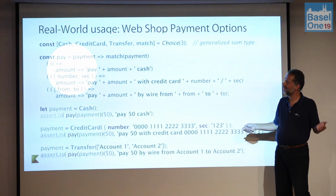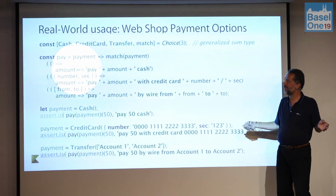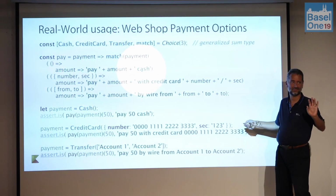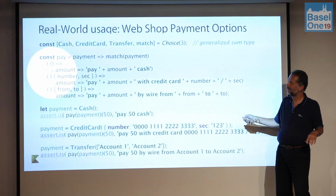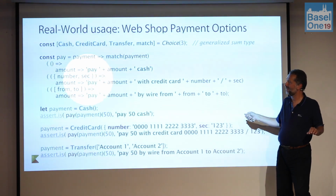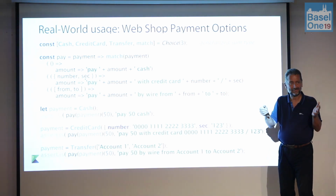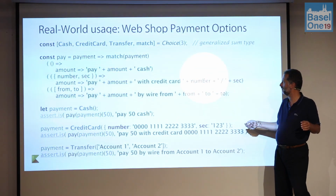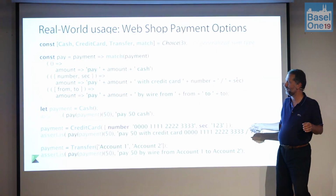So the amount that comes in will be called with the payment method. What we do is we just create a string in our handling here, which says pay so-and-so cash, only for testing reasons. The second way, the credit card, will be used with an object, so this is object deconstruction, with the credit card number, and the security addition to the credit card. So there's multiple things to consider in the handler. Now, once we have the amount, we say pay so-and-so with credit card so-and-so number, and here's the security code. So this would be any kind of calling of our transaction system which needs all three pieces of information.